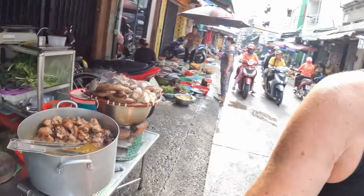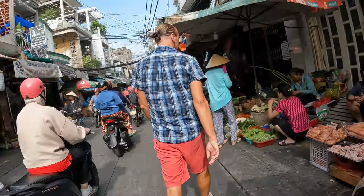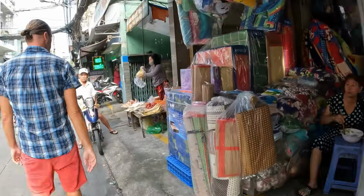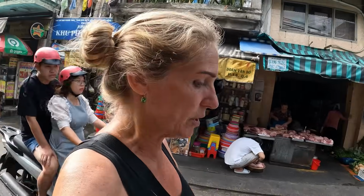It's hard to know what you see in all this. All these bins here on the street. And we will show you so many interesting things here. I hope so. We are staying in District 1, but this is, I don't know the district actually, but it's a bit of the city center in Ho Chi Minh, Saigon, Ho Chi Minh.